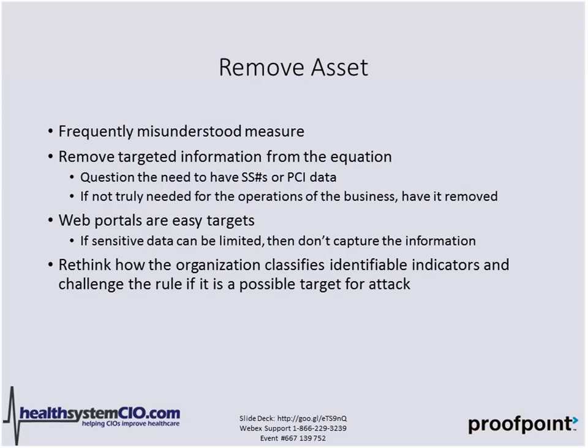In essence, there are many times that Social Security numbers and PCI information or data is used throughout the organization when it doesn't necessarily need to be used. So that's something that can be easily removed. Again, if it's not truly needed for the operation of the business, have it removed. Many times, places in the organization use identifiers that don't need to be used. Change that. Make sure you question and challenge your partners to not include that information.